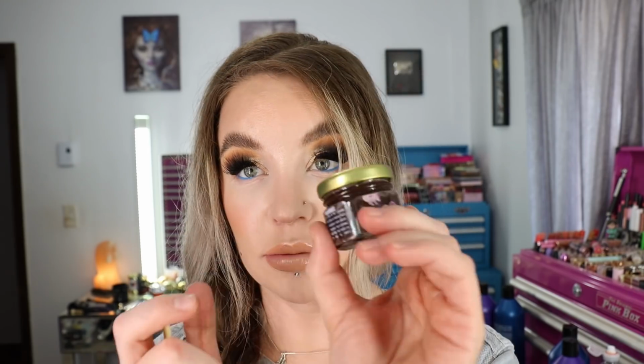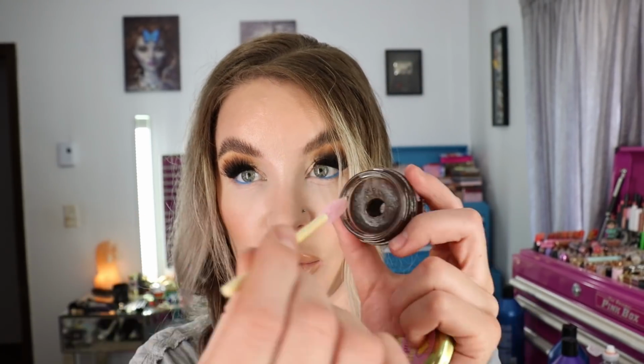You get a massive amount of product in here as well. This would last a very long time. That comes in this package here, and then it does come with what they call a honey stick. So you get this wet, and here, let me show you. It comes in this really cute little jar, and there's a hole in the center, so you get this wet, put it in there, swirl it around, and then comb it through your brows. And again, I was really enjoying this product.